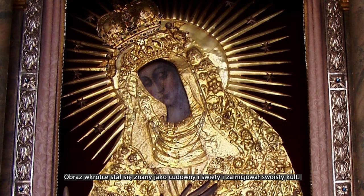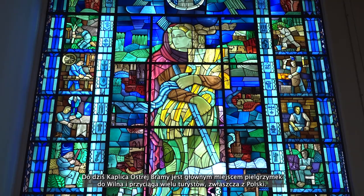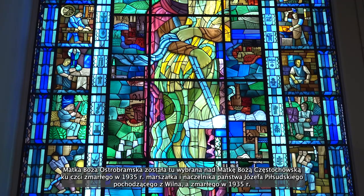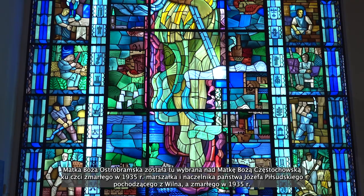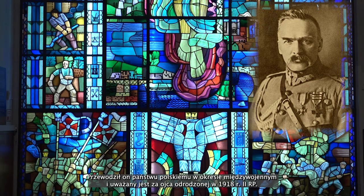To this day, the chapel of the Gate of Dawn is a major pilgrimage site in Vilnius and attracts many visitors, especially from Poland. Our Lady of Ostrabrama was chosen here over Our Lady of Częstochowa to honor the memory of Józef Piłsudski, Polish military leader, field marshal, and statesman, who was born in Vilno and who had died in 1935. He led the country in the interwar period and is considered a father of the Second Polish Republic, re-established in 1918.